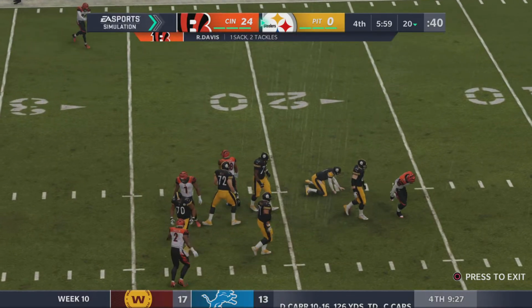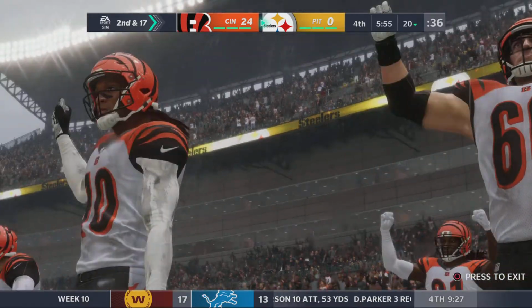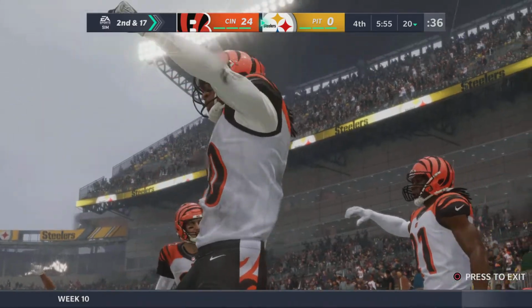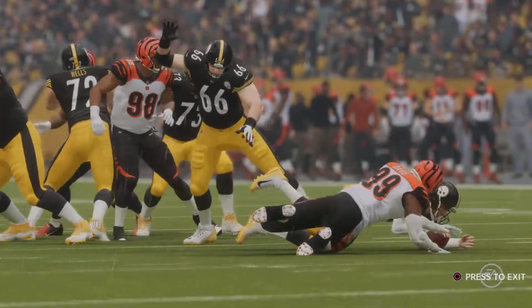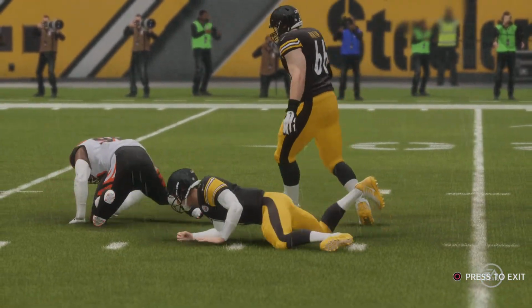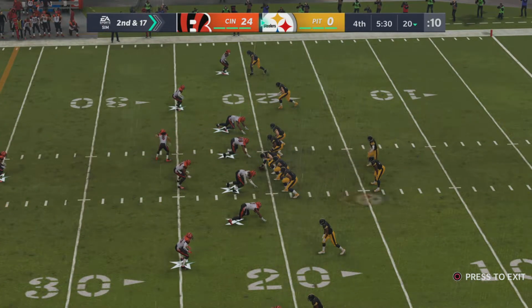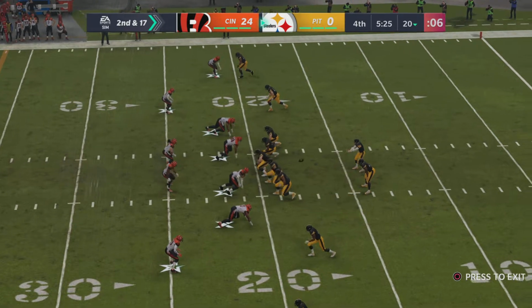And he'll be taken down by the Bengal pressure. Raekwon Davis. He's the one to get him, and that is sack number 7 for him on the year. This has been a tough one for this offensive line. It appears almost like they've been on roller skates this entire game, the way they've been pushed around. 6 sacks given up in this one. You figure they're going to need something here. 17 yards to go on second down.